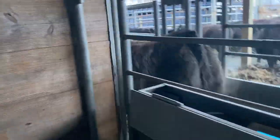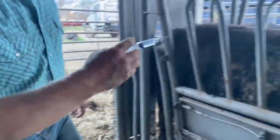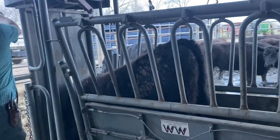These are all home-raised heifers. Holy crap! She came in hot. Here you go, baby. The yellow tags are registered ones.